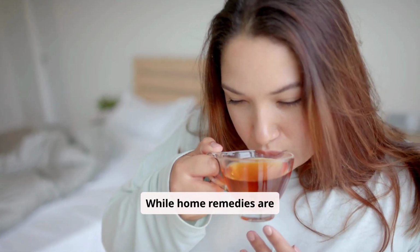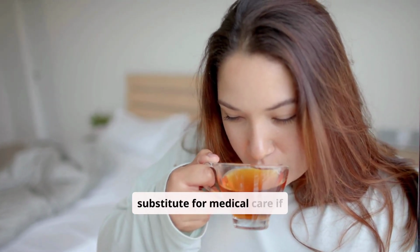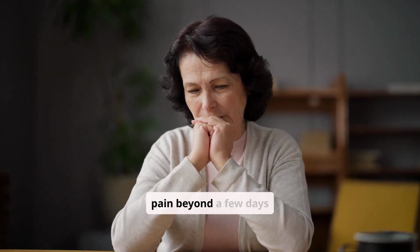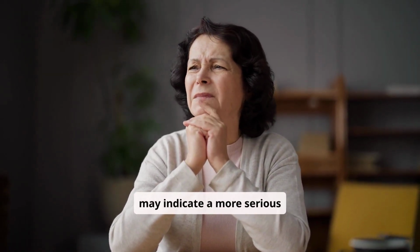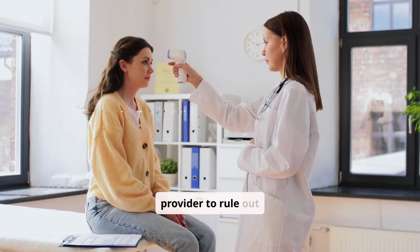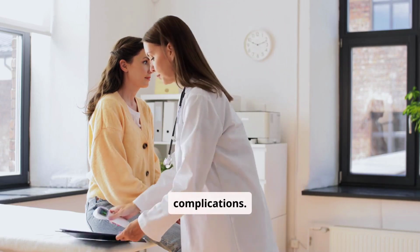While home remedies are effective, they are not a substitute for medical care if symptoms worsen. Persistent or severe throat pain beyond a few days may indicate a more serious condition. It's important to consult with a healthcare provider to rule out strep throat or other complications.